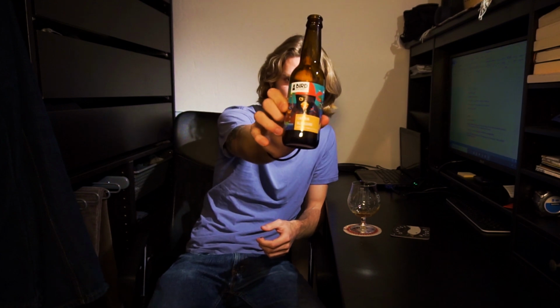Alrighty, ladies and gentlemen, we are coming down to the end of this one here. That was really good. That was really delicious. Captain Blackbird, an Imperial Vanilla Stout from Bird Brewery out of Haarlem, Netherlands. That was right up there with some of the good American stouts that I've had before. So it doesn't really compare to KBS or Bourbon County Stout, but for a non-barrel aged Imperial Stout, that was well brewed. Good on you, Bird.